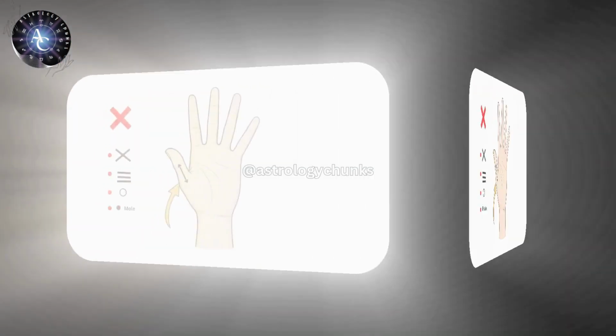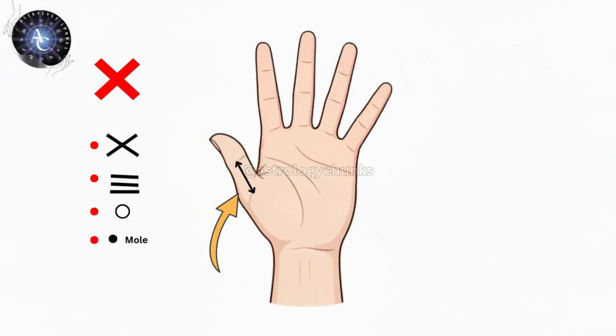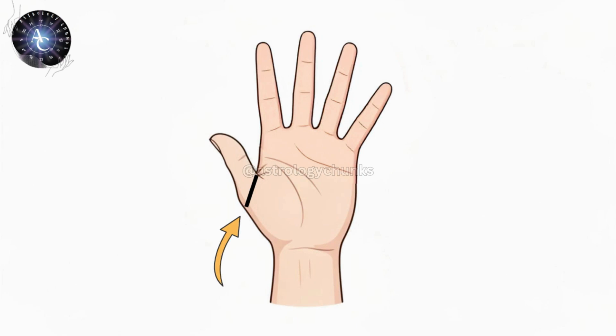The sixth sign is the condition of the second phalange of the thumb. Take a look at your thumb. It is usually divided into two sections. Look at the lower section of the thumb. As you can see on your screen, ideally this area should be clean and free from crosses, deep cuts, moles, or other disturbing markings. Another thing I pay attention to is the line that separates the thumb from the mount of Venus. Sometimes this boundary appears as a chain like formation rather than a clean line.